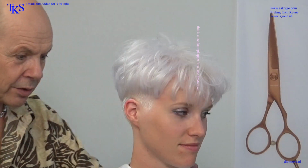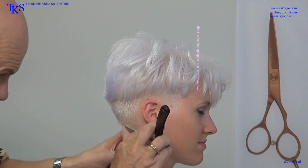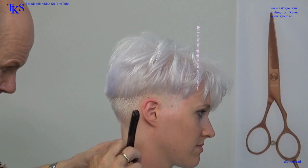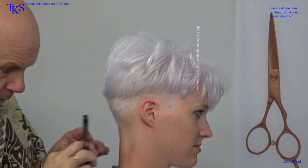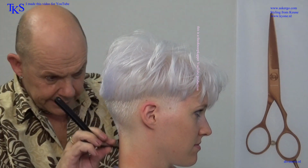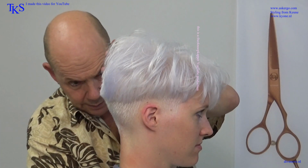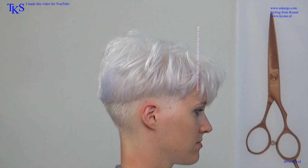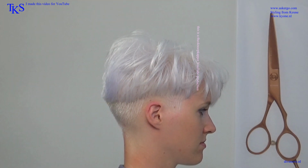I only have to clean the contour line. I do this with a razor blade. Pull the skin real tight and gently take off the ultra small hairs that the clipper doesn't get. A brush.